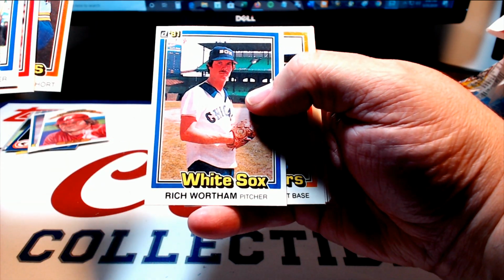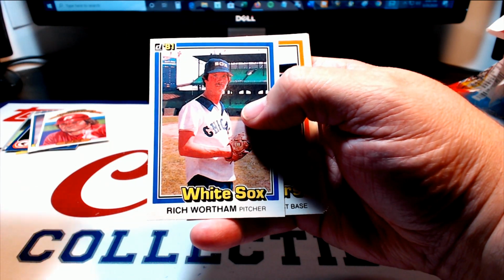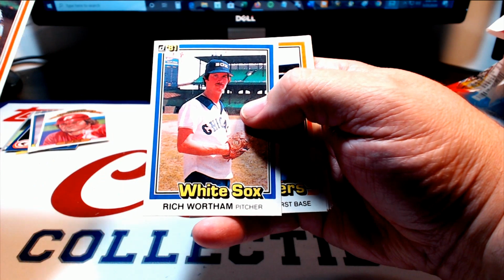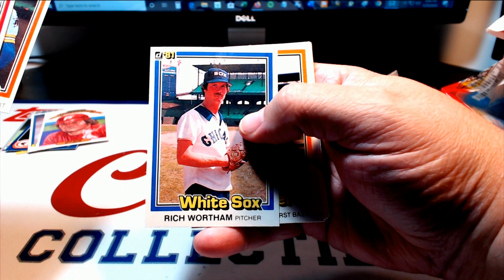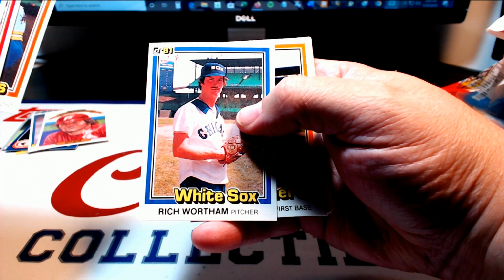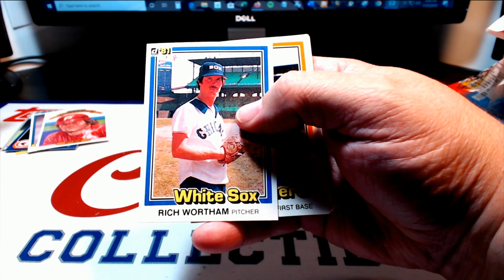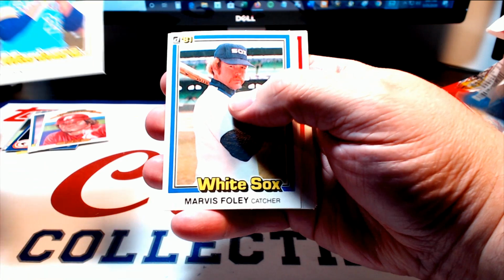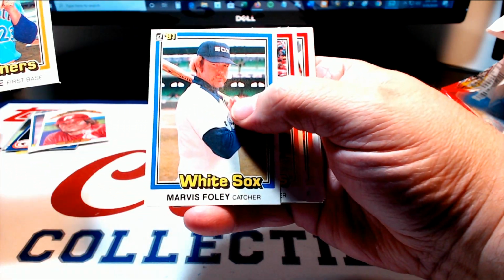Rich Wortham. I love those uniforms. They actually had, Bill Veeck was something else, man, the owner of the White Sox. They actually wore shorts for part of a season. Had guys that just had knees that were scraped up from sliding into bases. Just funny. Bruce Bochte. Marvis Foley. I've never heard of that guy.